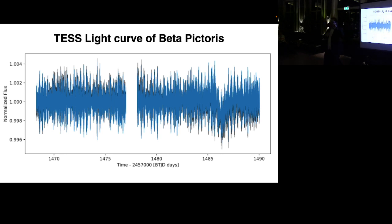Now, TESS's precision is so exquisite, what you should be seeing is a completely flat line. You shouldn't see any wiggles in this at all. This is what the data from the TESS satellite looks like when we downloaded it. It looks like horrible junk. It looks like somebody's screaming at the screen. And that's exactly what's happening. The star is ringing like a bell. The star oscillates.